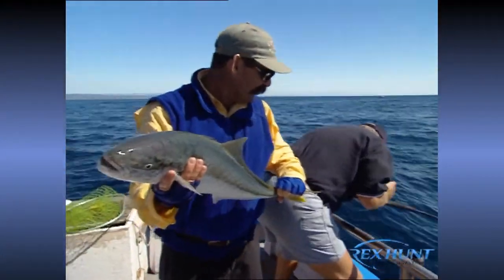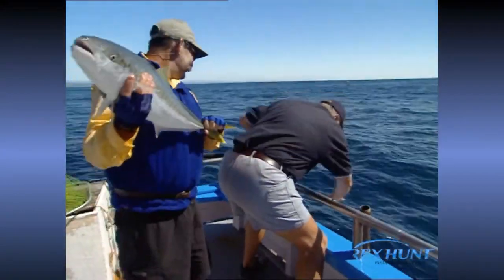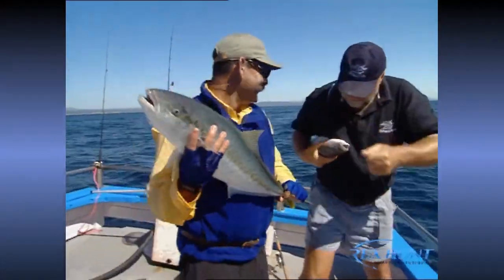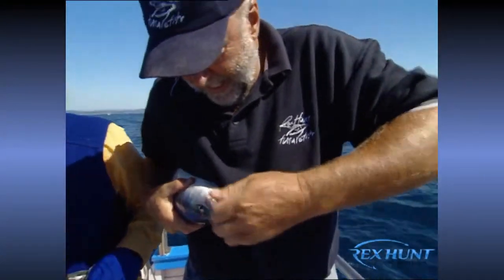Yeah, can I talk about my lovely fish? Look at this beautiful fish. What are you doing, Rexy? Oh, look at this. What do you call that? It's a yellowtail kingfish. That's not a yellowtail kingfish. That's a yellowtail kingfish. I tell you what, isn't this just absolutely sensational? I can get the hook out of that one.